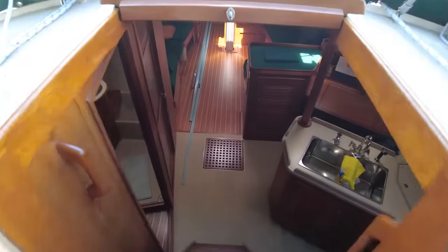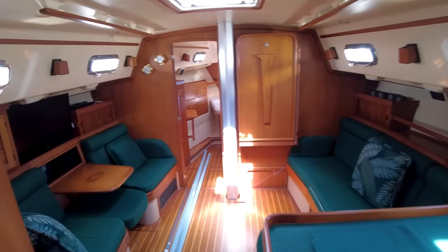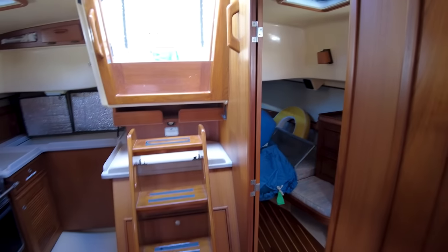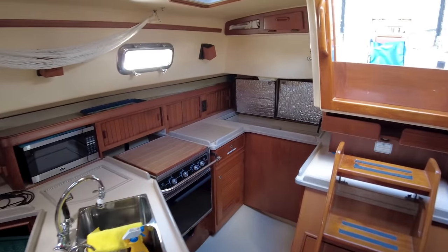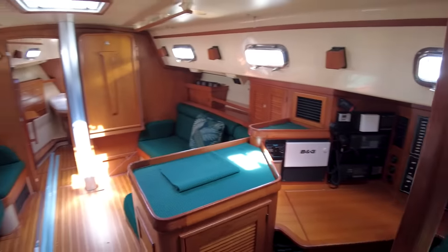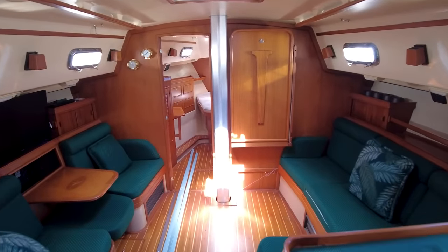Let's head on in. And now I am down below. It is really windy outside. I don't know if you guys can still hear it through the trees, but wow. This is a beautiful, beautiful boat, and you know, I would expect nothing less from an Island Packet like this. You guys know, again, I just love these boats.